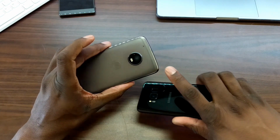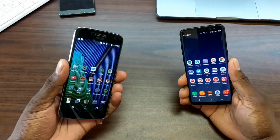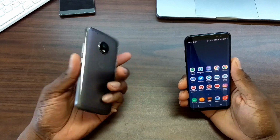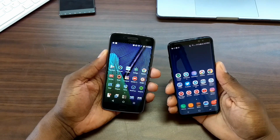I actually like the look of the Moto G5 Plus. I've said it on plenty of videos. I think it's a pretty sweet looking phone, man. I mean, I don't have any complaints about the way it looks. It's pretty solid. So let's start with build quality and design.